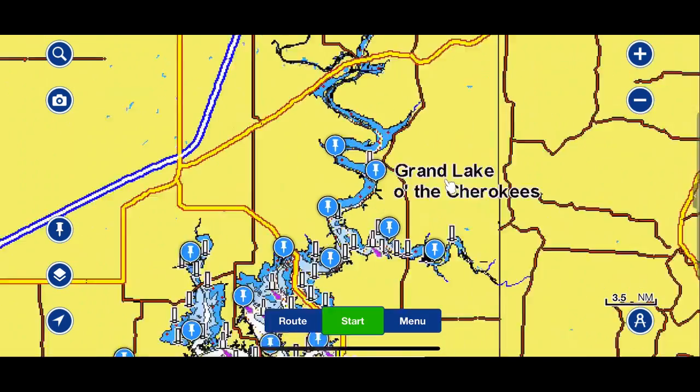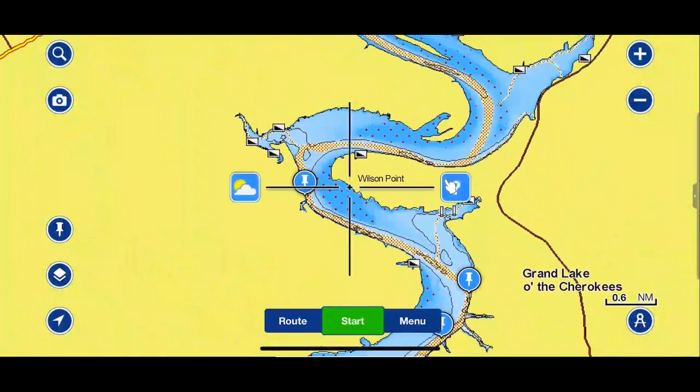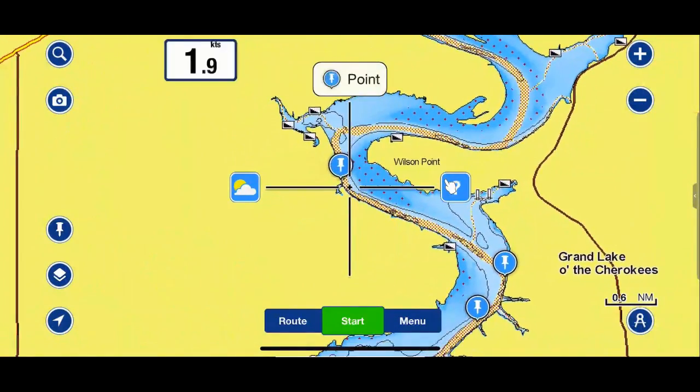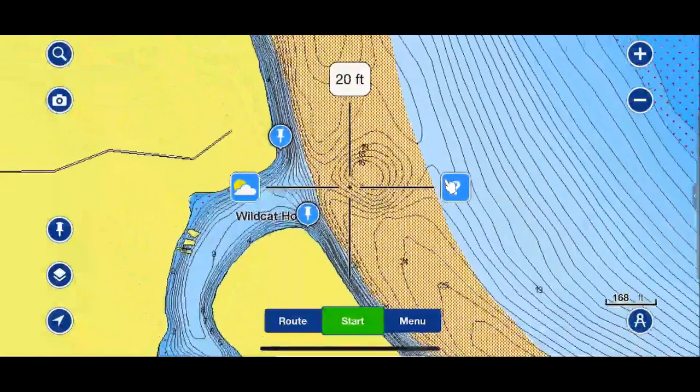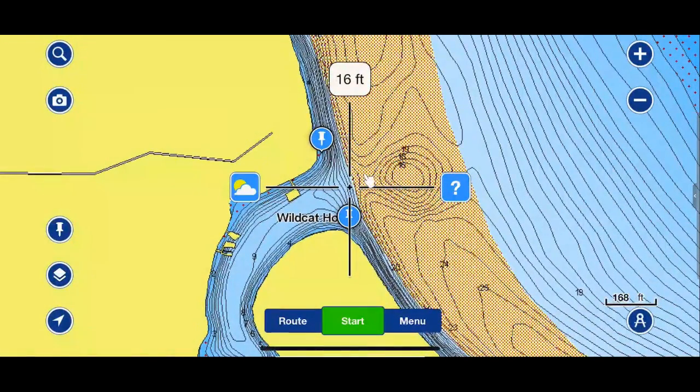So let's go ahead and jump into this, and let's start up here at the top, right here by Wilson Point. We'll start there and then we'll start working our way down. There's actually 2 different little spots here. I actually like both of these points. Just love how they set up right here on the creek channel swing.